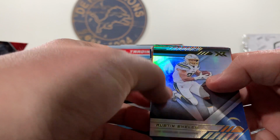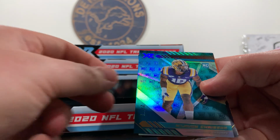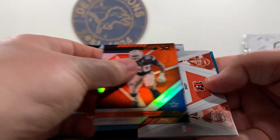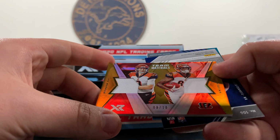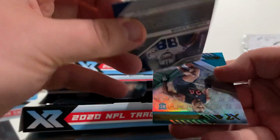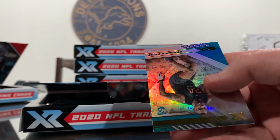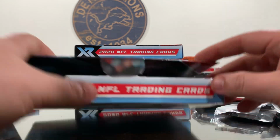All right, Austin Ekeler, hurt. Baker Mayfield, 245 out of 249. Clavon Chrisson, 25 out of 49. DeMarcus Lawrence, 74 out of 59. Uh-oh, Joe Burrow, T. Higgins. Dual patch, 8 out of 10. That's a big hit. That's a good one. One color, still a good hit. Uh-oh, is this a CeeDee Lamb auto? CeeDee Lamb auto, 8 out of 10. Big hit. I mean, he might be the best rookie wide receiver in the class. We also have a Raekwon Davis rookie card. So far, doing pretty good.